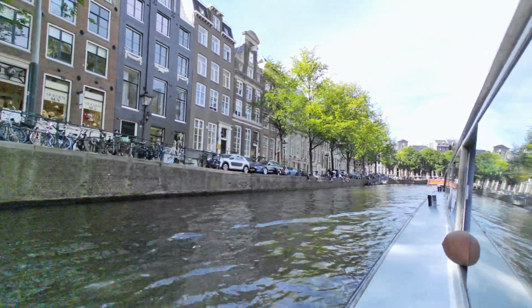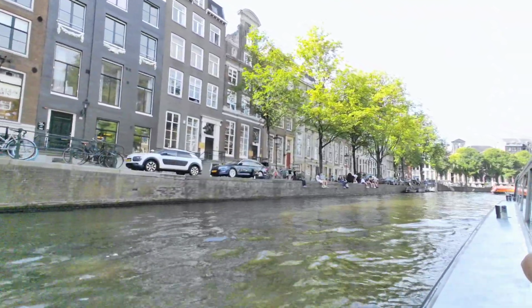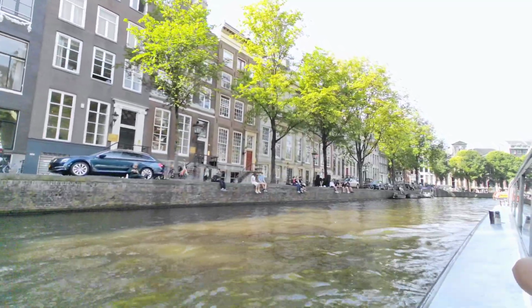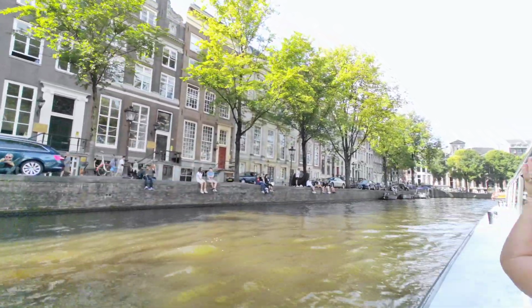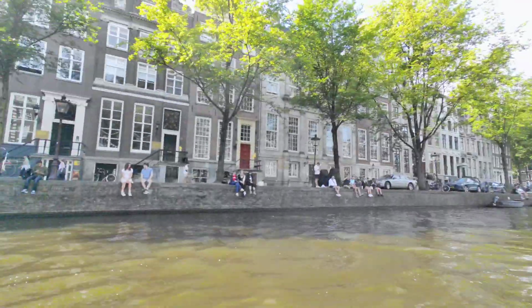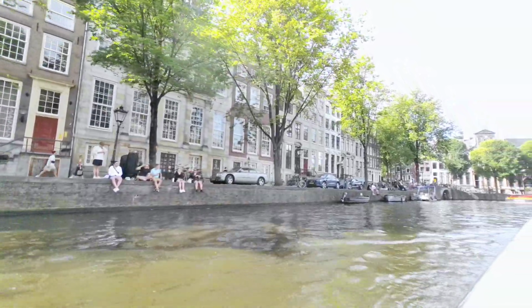In a few moments on the left, we can see one of the many side canals of Amsterdam. This one is a connection canal between the main canals, named the Leidse Canal. In Dutch we say Leidse Gracht. Gracht means canal. So if you want to speak Dutch, you can always try to say Gracht. A little bit louder, please. Come on. Gracht. Gracht. That's better.